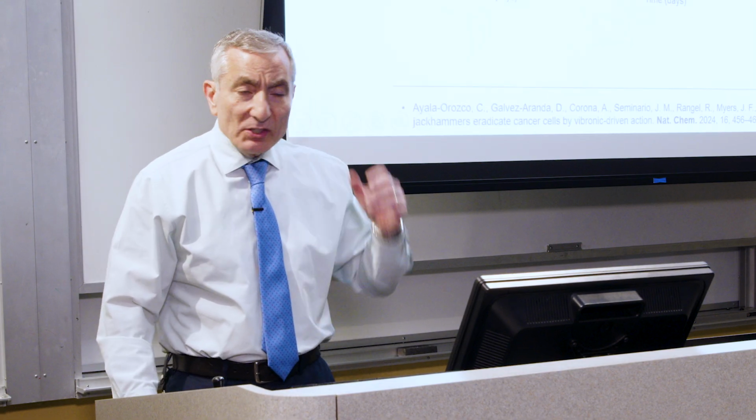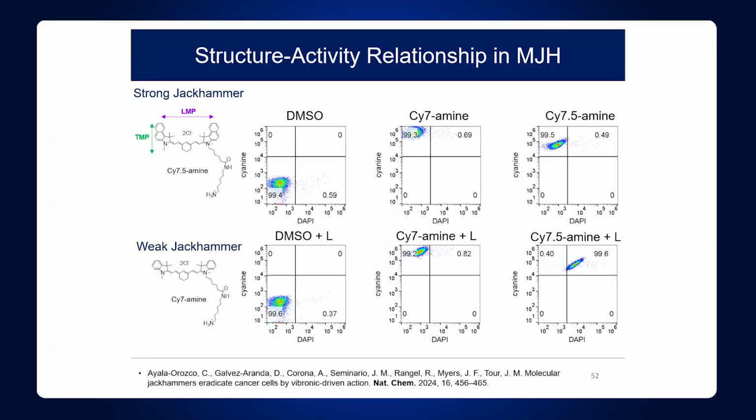But half of the mice, and this was not even an optimized dose. This was just the first run through that we did this. So it's a very powerful technique. And so we can study this, we can study different jackhammer types and how effective they are.